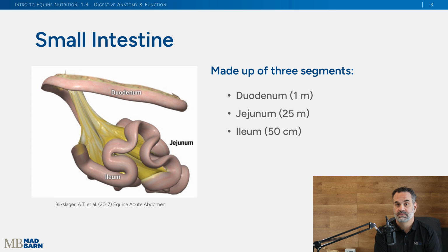Now, the small intestine is made up of three segments. You can see the three different segments. You can see the length of the small intestine. Now, the human small intestine is like 3 to 5 meters, which is upwards of 10 feet, whereas the equine small intestine can be almost over 26 meters, depending on the size of the horse. But that's upwards of 70 to 80 feet long. That is incredible. And this is where you get a lot of nutrients being broken down and absorbed.